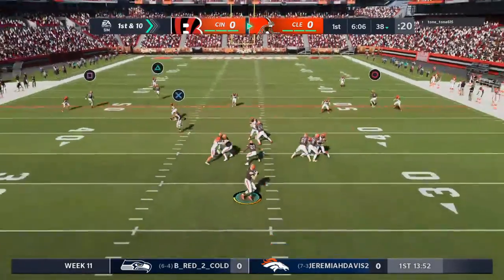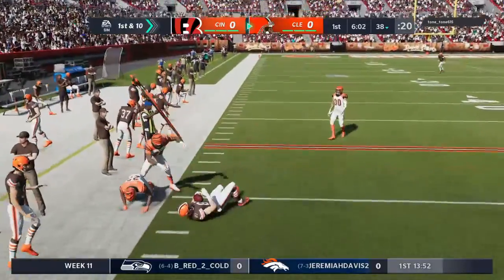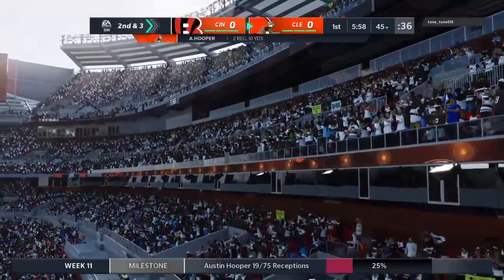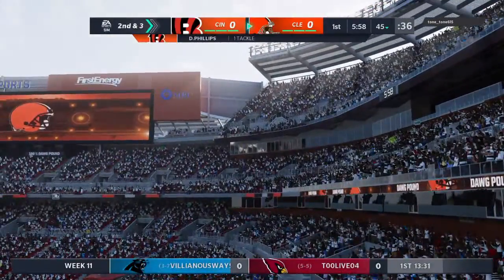A play-action fake. They'll look to throw. Got Hooper on the short connection. 7 yards, the pickup on the pitch and catch. Brandon, perfect defense in this situation would have meant that there was an incompletion and would have picked it off. Okay, so they gave up the completion.